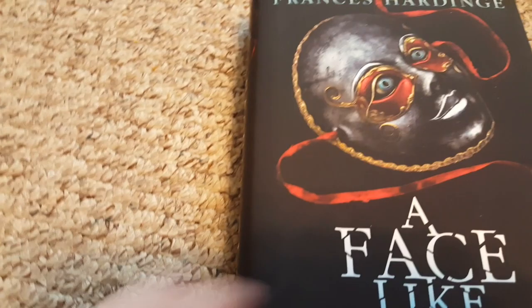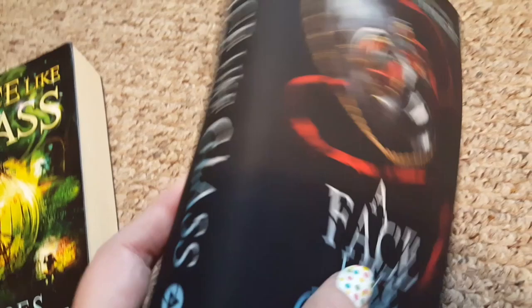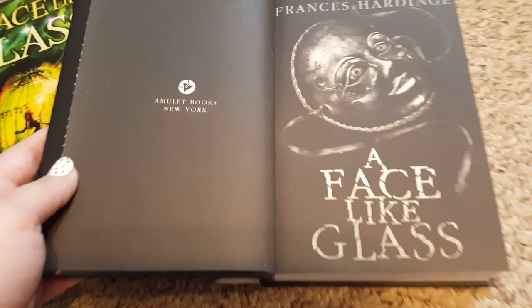So this is the hardcover, and when you take the jacket off, it's got a nice little surprise there, which of course I like. I love when they put surprises under the cover. There is your spine and your back, and the back of this one has praise for The Lie Tree. And then when we open this one, the end papers are black. And you have this really beautiful two-page spread when you open it up to the title page.